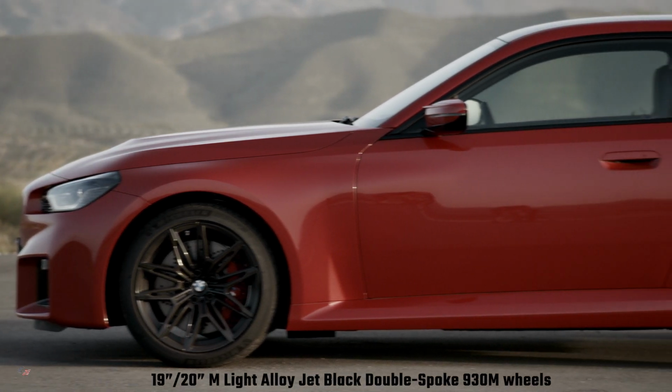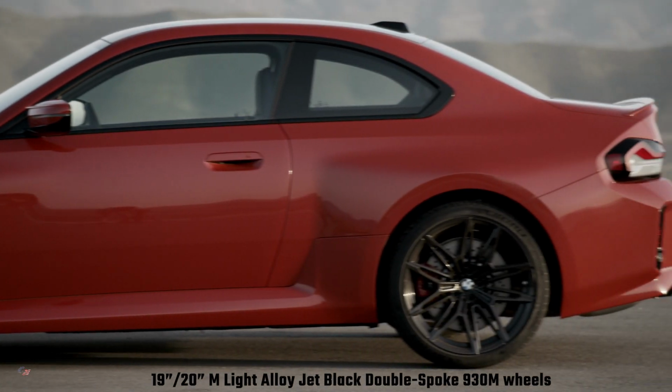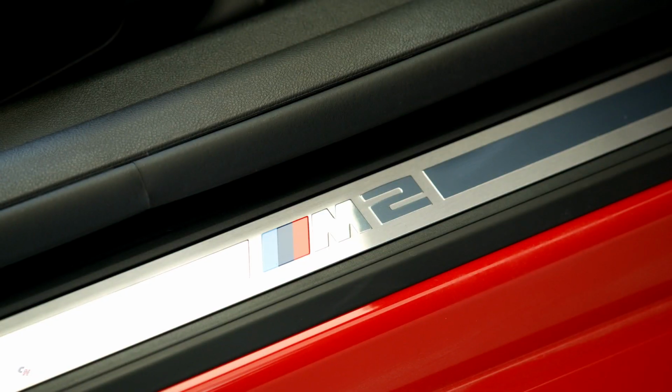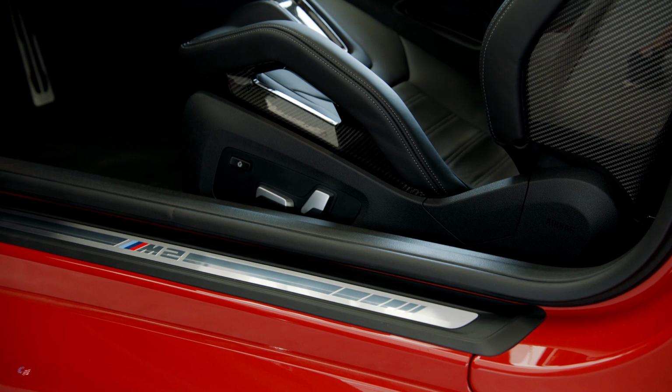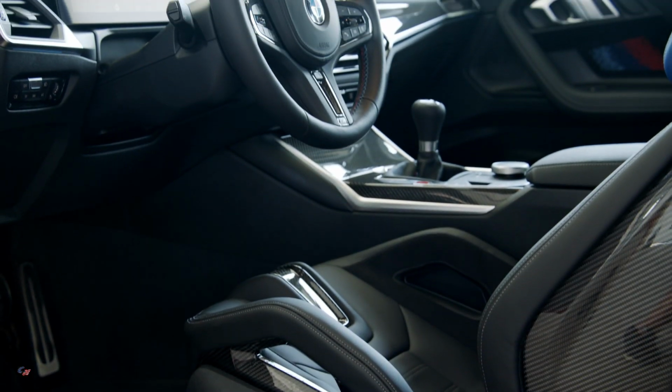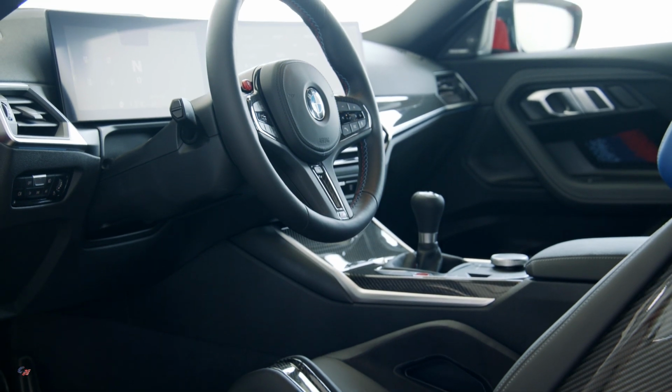Standard on the new BMW M2 are exclusively designed M double-spoke light alloy wheels in a jet black finish, 19-inch at the front and 20-inch at the rear. The same design in a bicolor finish is a no-cost option.